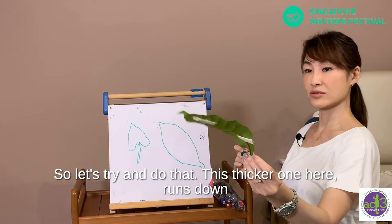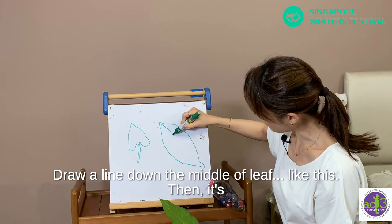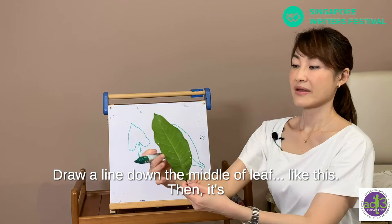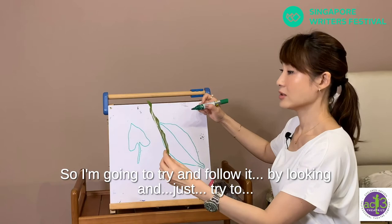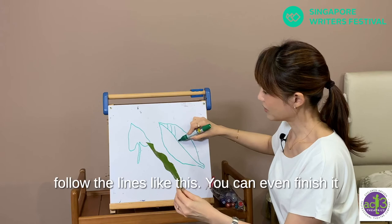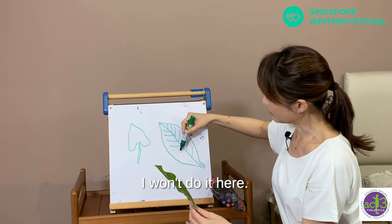This thicker one here runs down the middle of the leaf. So we'll do this one first. We'll try to draw a line down the middle of the leaf, like this. And then it's got thinner ones that come out like this. They're kind of curved. So I'm going to try and follow it by looking and just trying to follow the lines like this. And you can even finish it off by coloring it. I won't do it here, but you can definitely do it in your own time.